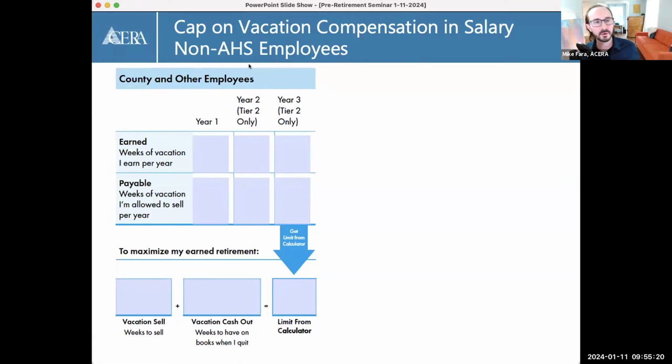Now, to determine your cap on vacation compensation, you need to know two numbers. You need to know how much vacation you earn per year, and it's measured in weeks. In this example, this person earns 5 weeks of vacation per year. Maybe you earn 4, or maybe you earn 3, whatever it is for you, you plug that in here. The second number you need to know is how much vacation you're allowed to sell per year. Your employer has a rule somewhere. It might be in your employee handbook or in their policies somewhere that says how much vacation they will let you sell of your earned vacation. In this example, this person is allowed to sell 2 weeks of vacation per year.